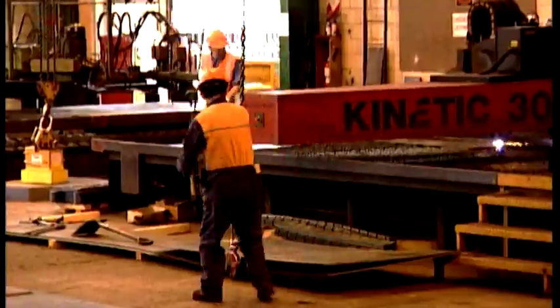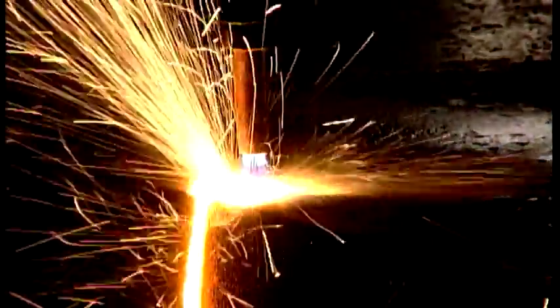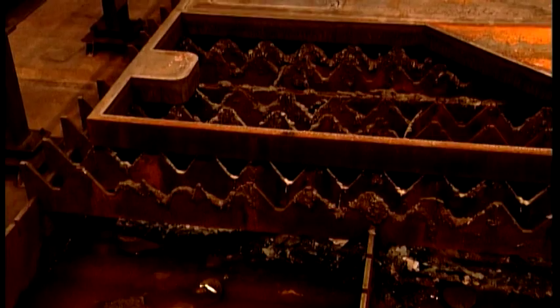We process steel from any thickness up from 3mm up to 257mm. We have gas machines, purely just gas cutters, and we also have plasma processors. Surprisingly, we've trained up all our guys from scratch, and most of our guys have been with us a long time. And within months we can have them operating these machines.